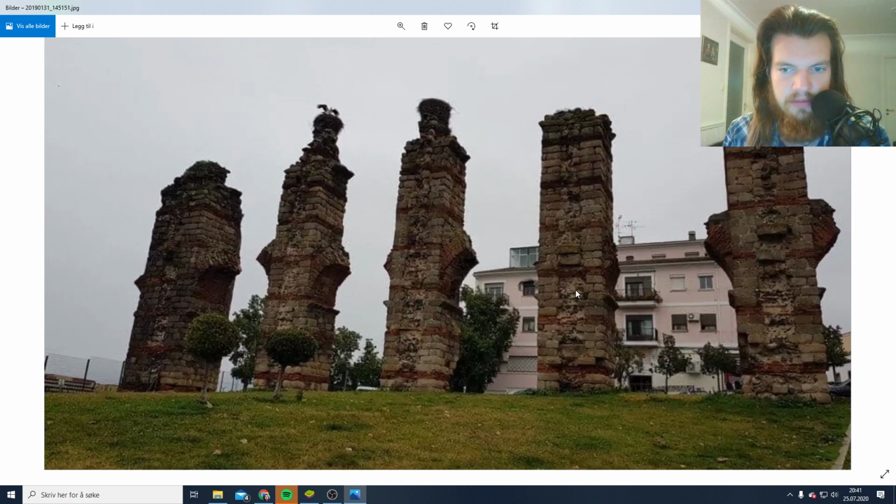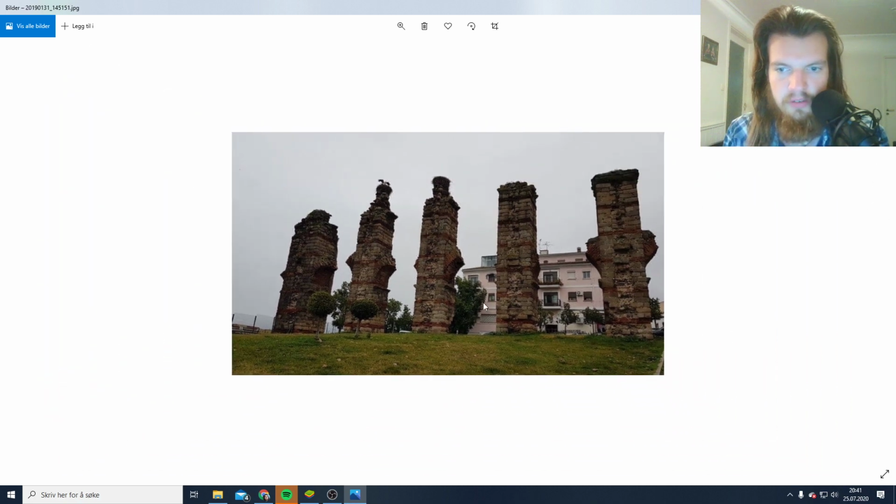And here you see the different layers again. Blocks, bricks, blocks, bricks, blocks, bricks, you know. Arches destroyed, which you don't see very often. And then here it just stops. Where is the rest? Where is the rest of this building here? I don't know.